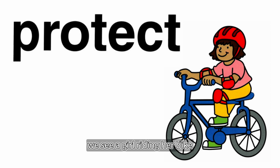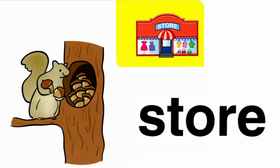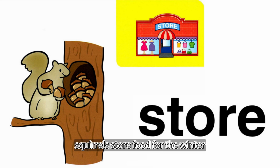Protect. We see a girl riding her bike. She is wearing a helmet and elbow and knee pads. These will protect her from getting hurt if she falls down. Store. We can see the squirrel is storing a lot of nuts, so it will have them later. Squirrels store food for the winter.